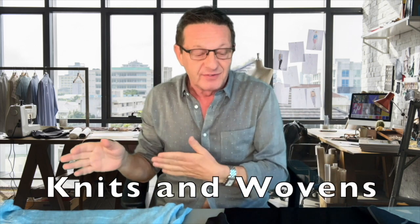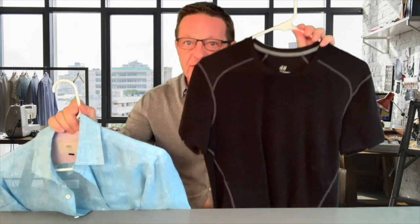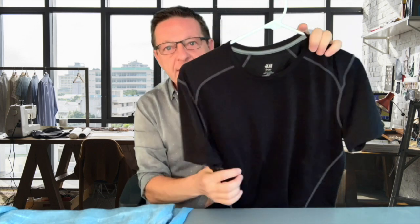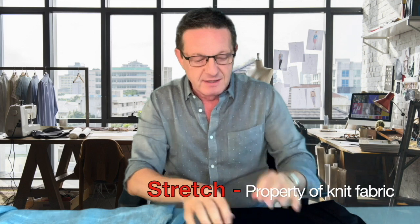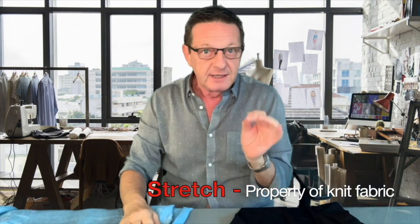If I had to break down fabrics into two major categories, I would say it's knits and wovens. So I have here a t-shirt and a shirt. Now, a t-shirt almost always is made out of knit fabrics. How do we know that? See, a knit fabric stretches. It stretches horizontally, it stretches vertically, it stretches all different directions. That's a knit fabric. That's the property of a knit fabric.